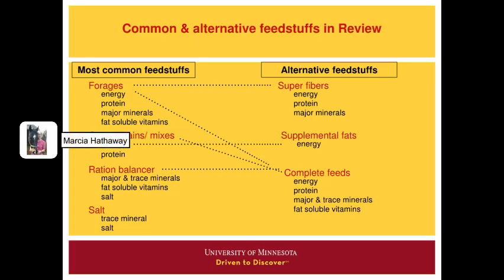So what can we say in review? The most common feedstuffs are the forages, which provide energy, protein, major minerals, and some of the fat-soluble vitamins. An alternative to the forages you see here are the superfibers, which again provide energy, protein, and major minerals, but no fat-soluble vitamins. Keep in mind that while this slide focuses on the essential key nutrients, both the forages and the superfibers also contribute to the bulk and fiber that is necessary to maintain gastrointestinal tract health and function.